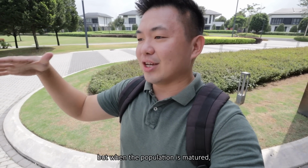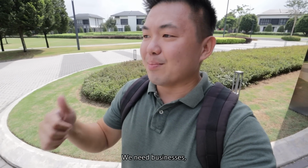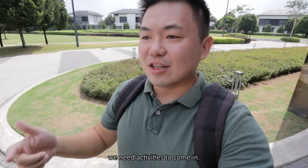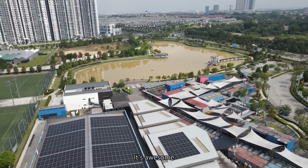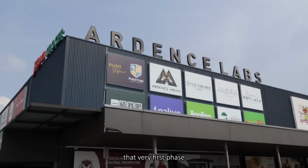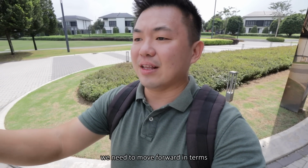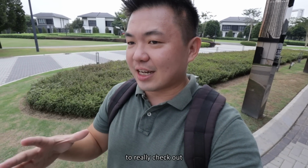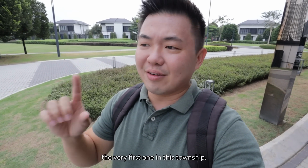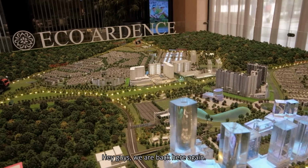But when the population is matured, we need more than just living elements. We need businesses, we need activities to come in, and that's why they have Ardence Lab that we have visited before. It's awesome because it's that very first phase of commercial for the entire township, but eventually we need to move forward in terms of having retail components. That's why now I'm actually very excited to really check out that mixed development component, the very first one in this township. Let's go!